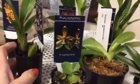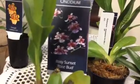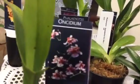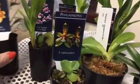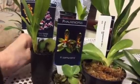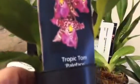So now we'll go to the hybrids, and firstly we've got an Oncidium Rosy Sunset Rosebud, a very, very highly perfumed plant. I'm not even sure if I might already have one of these, but I can never have enough of these tiny little Oncidiums. I love them. And here's a bigger one, Odontocidium Parquet Uptown Girl. That'd be a good one for Billy Joel, wouldn't it? Beautiful colours. And this one is a Bialara Tropical Tom Paleface.